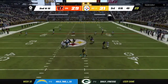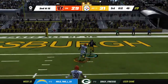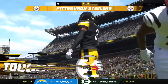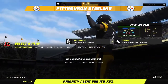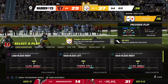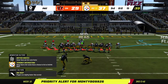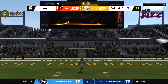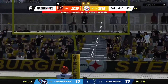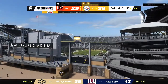On 2nd and 12, Willis. He's going to air one out for Anderson. And at the 7-yard line, the catch is made, and into the end zone. Touchdown, Pittsburgh. Robbie Anderson, 49 yards. And the Steelers are able to extend their lead in the final seconds of this 3rd quarter. Extra point put through by Boswell, and that makes this a 9-point game.